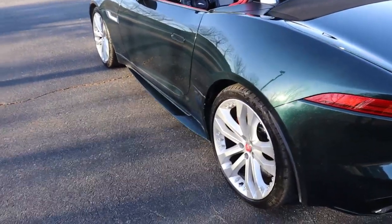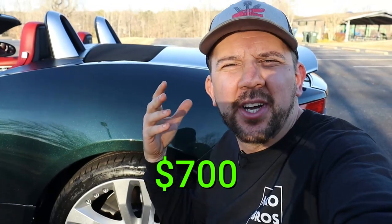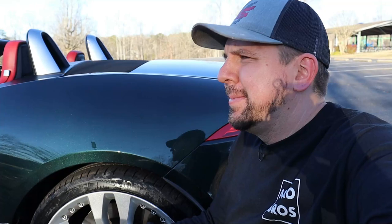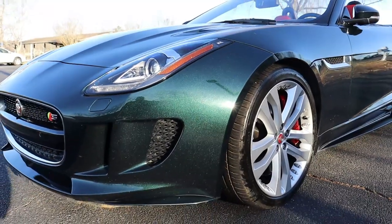Man, all right, but like I said, let's talk about the breakdown. How much did this thing cost us? So the quarter panel right here, $700. Now I'm going to talk about how much the parts were, not the labor, not how much Ivan would charge you kind of thing. Just talking about the basics, how much we picked it up for, how much the parts were, how much it ended up costing us. Like I said, not including all the other little things that are expensive.